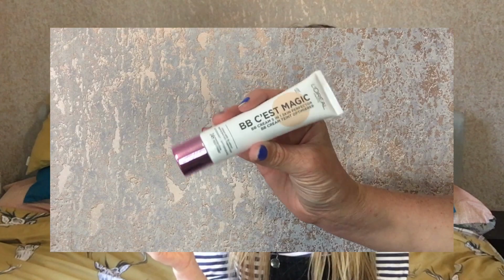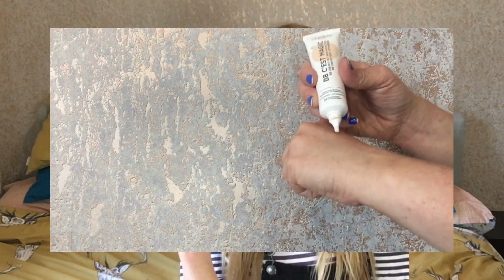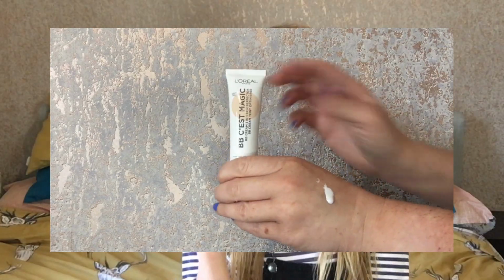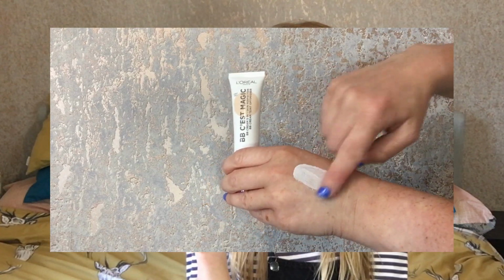Next up is another L'Oreal Paris product. This is the BB Cream Magique. Say magic? Didn't do very well at French in school. This is the BB Cream 5-in-1 Skin Perfector, and again I got this in light. This scares me a little bit. It is one of those ones that comes out white, and as you rub it in it changes to the colour that you apparently need.